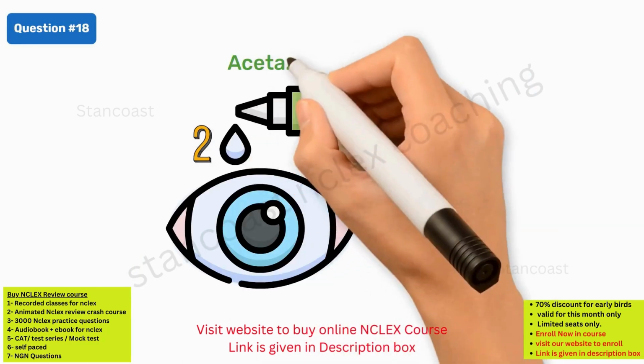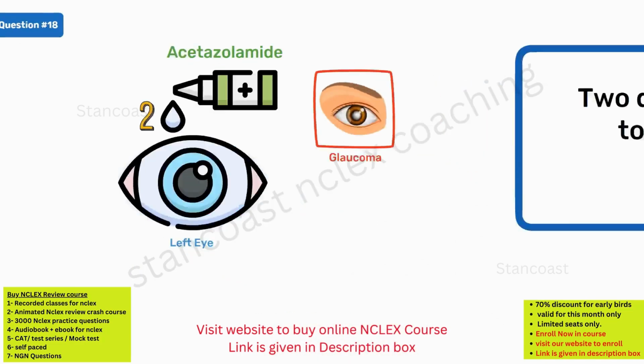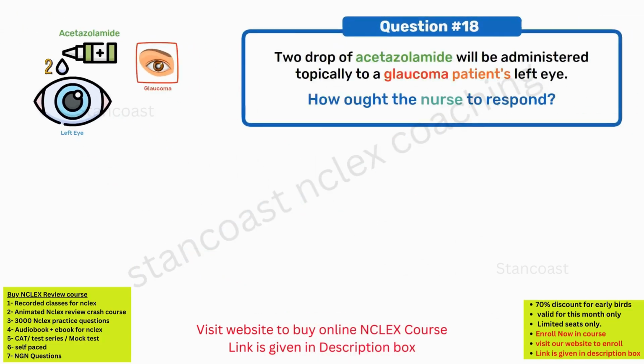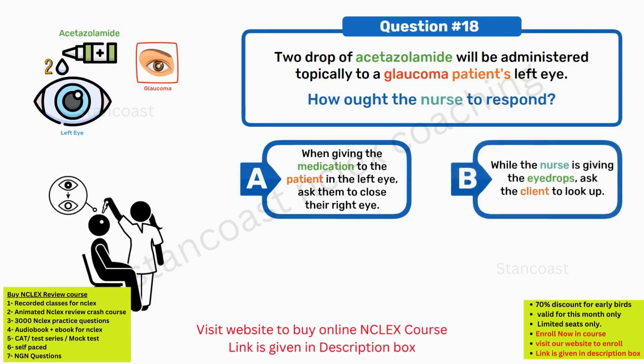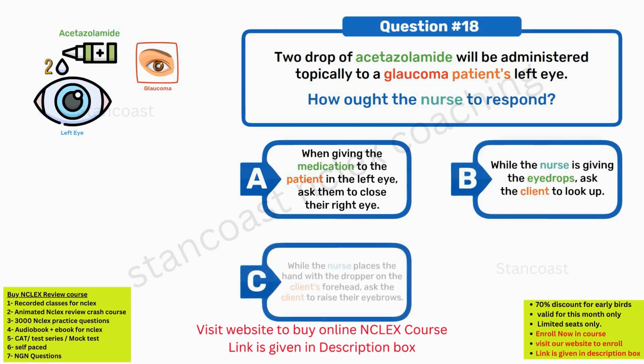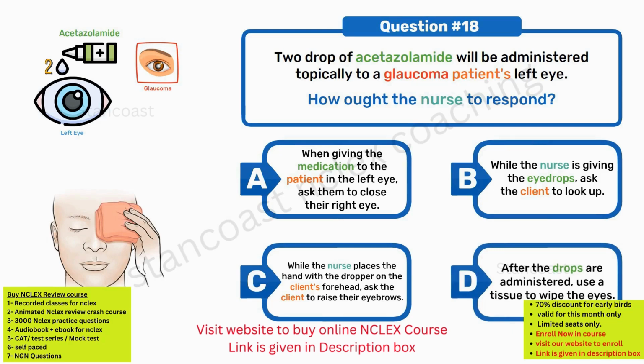Two drops of acetazolamide will be administered topically to a glaucoma patient's left eye. How ought the nurse to respond? A. When giving the medication to the patient in the left eye, ask them to close their right eye. B. While the nurse is giving the eye drops, ask the client to look up. C. While the nurse places the hand with the dropper on the client's forehead, ask the client to raise their eyebrows. D. After the drops are administered, use a tissue to wipe the eyes.